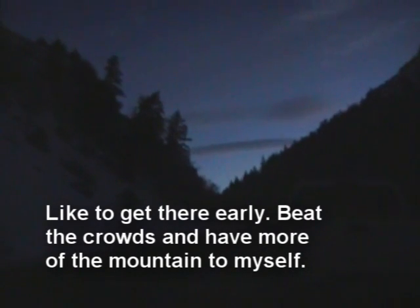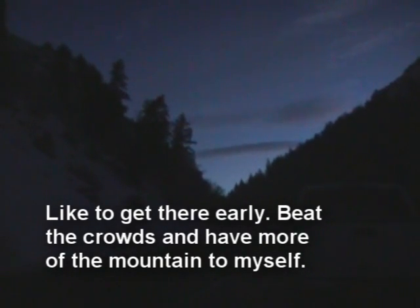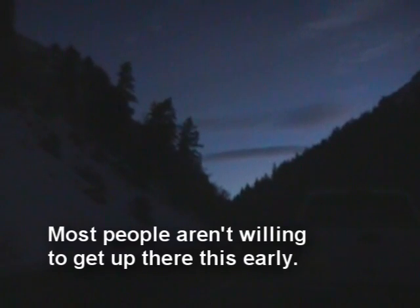Alright, we're at the trailhead. I think we're at the trailhead. Now, I've never been on this trail before, so this will be new to me, and of course it looks vastly different in the winter. So, I'm pretty sure this is it.